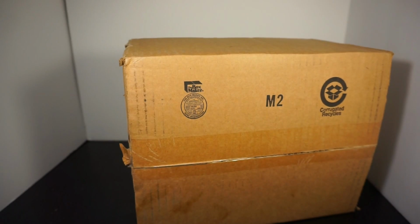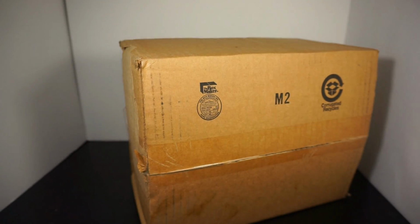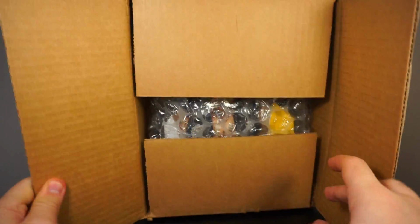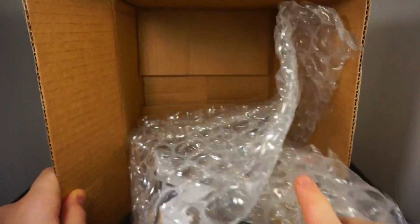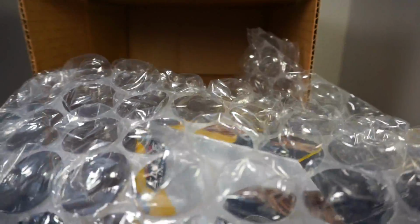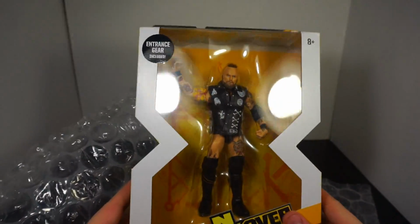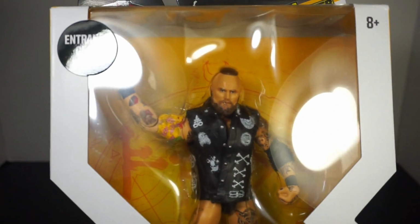I'm actually kind of mad at myself because I didn't order the Velveteen Dream Elite, and now it's on pre-order too, so that kind of sucks. But inside of here, oh my god, I'm so happy to finally have it. We have the NXT Target exclusive Elite. Let's get this out of the way. Move the bubble wrap. Aleister Black. Alright, let's go ahead and look at him a little closer in his packaging.